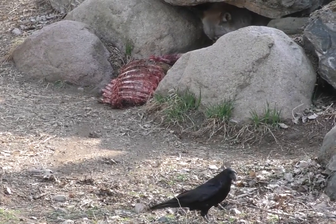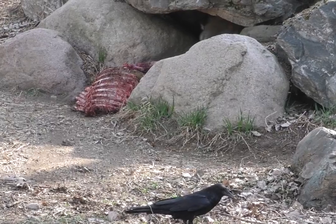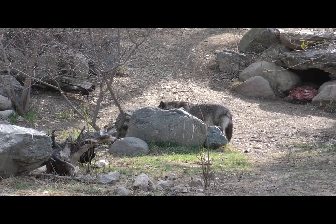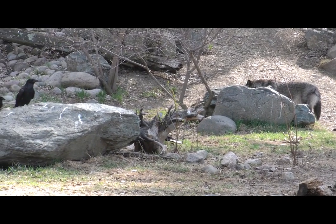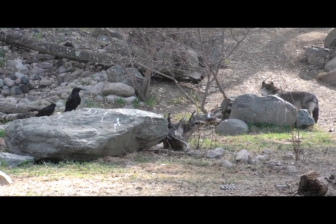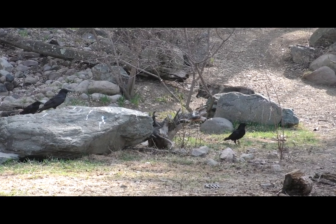So Luna, like I said, probably fed sometime during the night as well, but is not as hungry. She's a little more likely to pay attention to the ravens and to do a little bit of a chase. But without a lot of interest in food, there's not nearly as much guarding behavior going on with the ravens, and the ravens take it in stride. There's really not too many issues between the exhibit pack and the ravens.